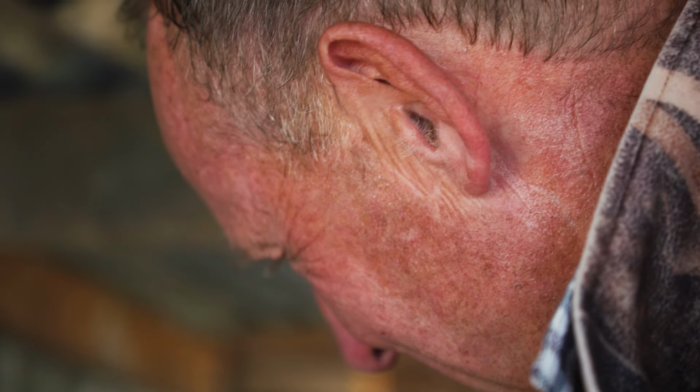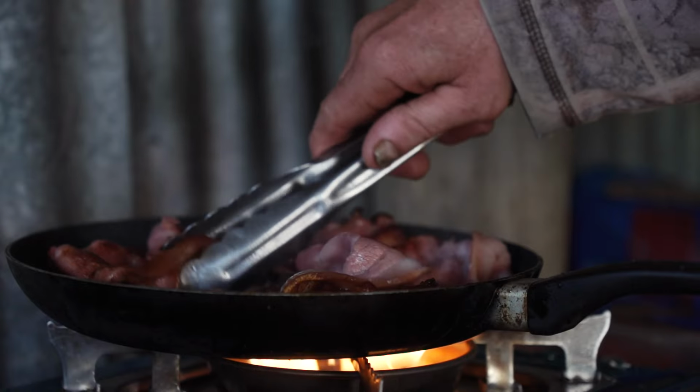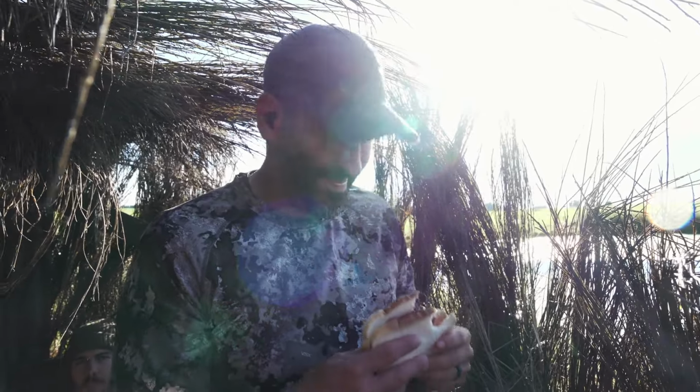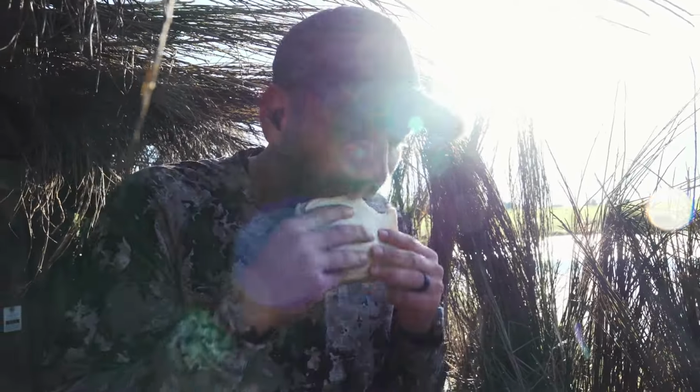Well, mid-morning break here, we're gonna get some food fired up. Part of having the nice blind set up here is we can cook food on the inside. We're gonna be here all day, so just gonna get some bacon fired up right now. It is good. How can you go wrong with a bacon sandwich? You can't. Love a bacon sandwich.